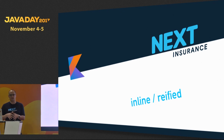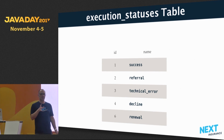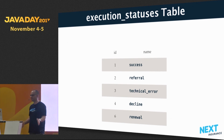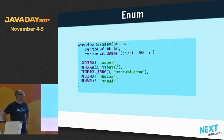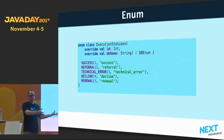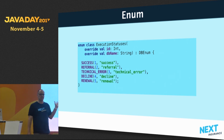It is not very easy to understand, but we did find one use case which is really useful. And what is this use case? Suppose that you have a table in the database that is some kind of an enum, like a reference table with ID and a string. And now you want to reflect it in code. So you create an enum, and the enum has textual IDs that are very rigid. And the problem is that when you get a result set, you need to transform the string or the ID that you get from the database to the strict enum.